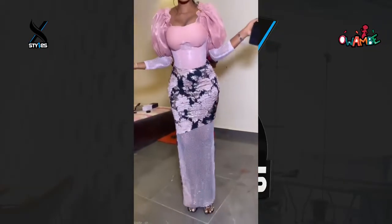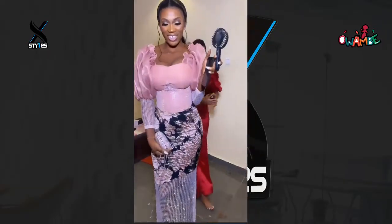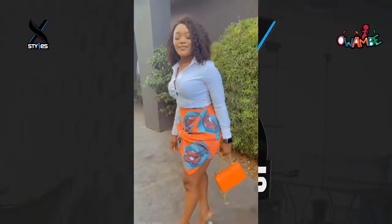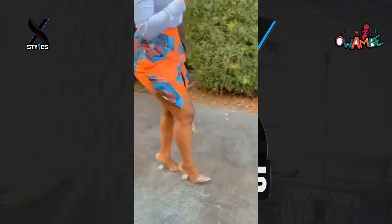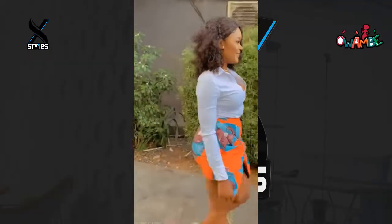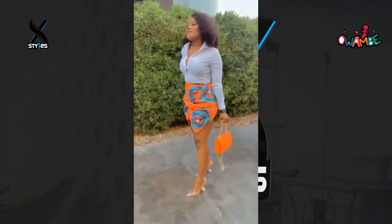So we've got them for you in bulk. We want you to check them out. Look stunning and look super stylish, because these are dresses that keep you going with the latest beautiful fashion designs you need to see and also to rock.